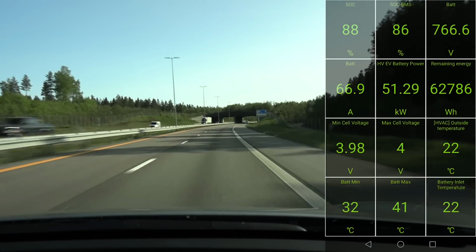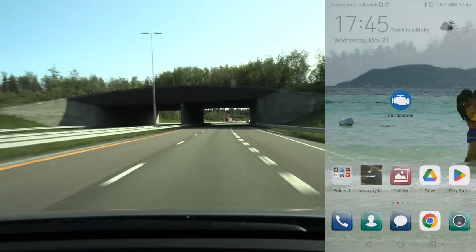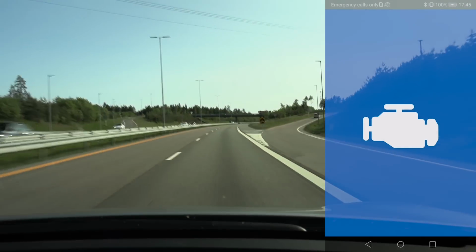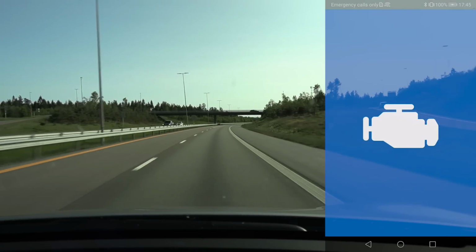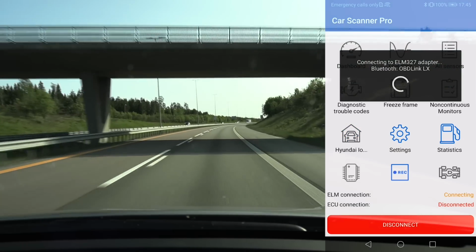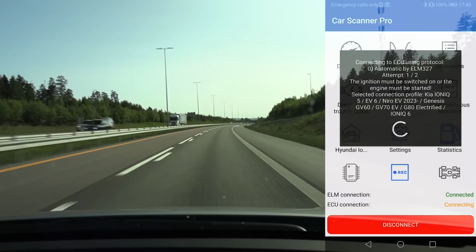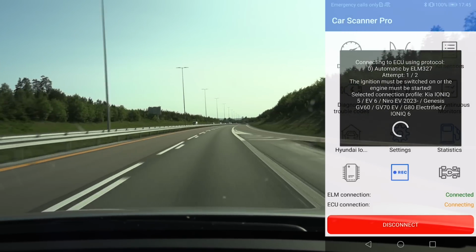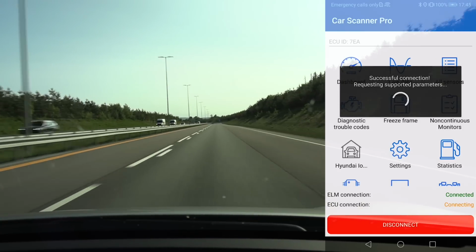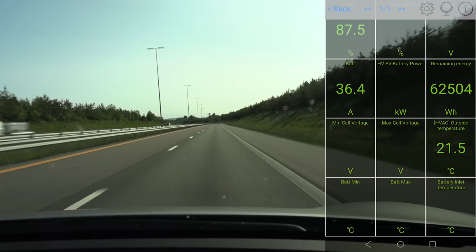I need to get over to my regular stretch and do some acceleration tests. Wait, what the heck happened there? I think it overheated, Car Scanner. Okay, that's the first time that Car Scanner bugged out. It disconnected. The car is like, oh no, too much power. Short circuit at the OBD. Let me see if it's still working or is it kaput now? Yeah, that was weird. Let me go back to this screen here. Does it work? Yeah, we are back.